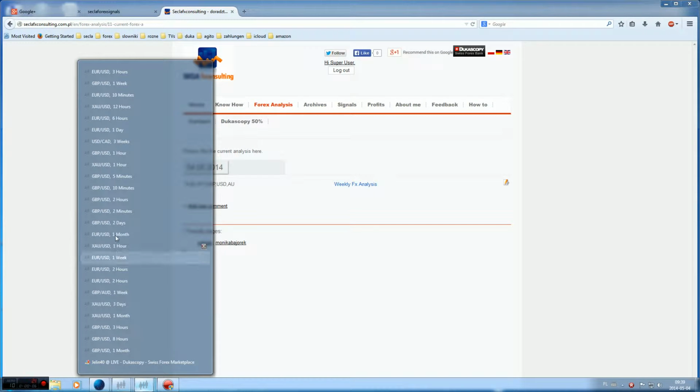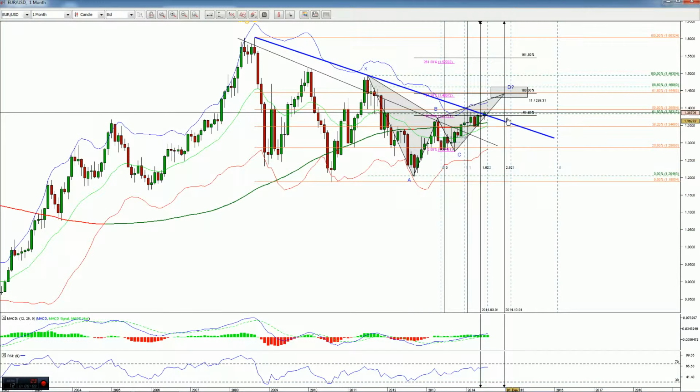We've got a new month, so we've got a new monthly candle. This is the Euro USD monthly candle. We broke through this resistance line. Okay, so this is slightly a positive signal. This is not a strong candle, the monthly one, but there is a break. So this is 1 point.